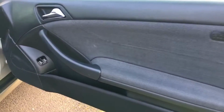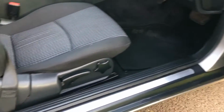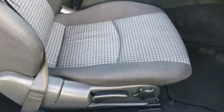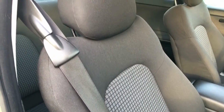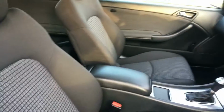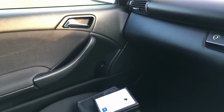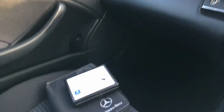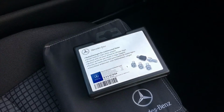Driver's door card, as with the other one, very good condition. Sill area is all really nice. And driver's seat, as you can see there, pretty much unmarked. So inside the car now, obviously the engine's running, as you can no doubt tell. I just quickly pan down here, full owner's manual pack from new, and the original Mercedes locking wheel nut set which came with the car.